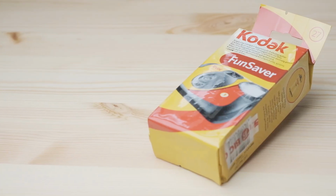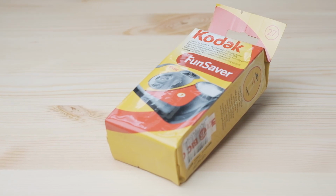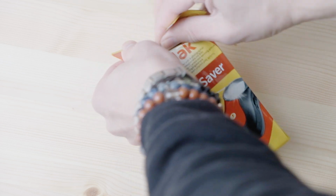And at the same time, I came across this instant camera that was being sold at a local camera shop, which is called the Kodak Funsaver. As the name suggests, it is an instant camera, meaning that it comes with a camera body itself. It's made out of plastic and it has film and batteries pre-installed.